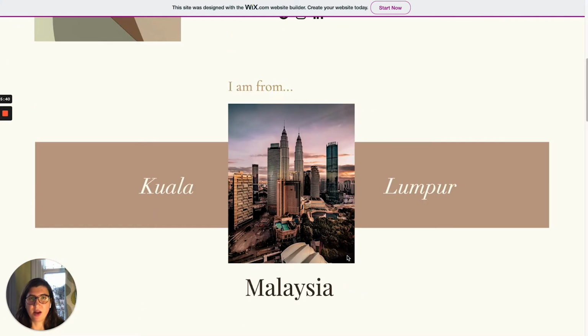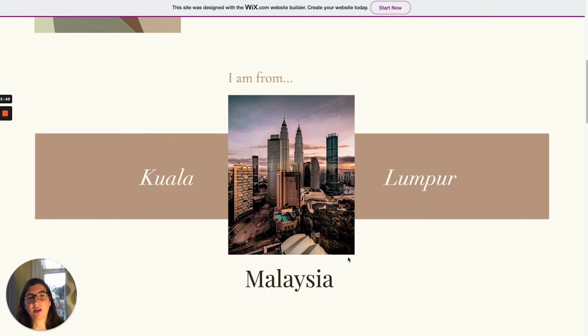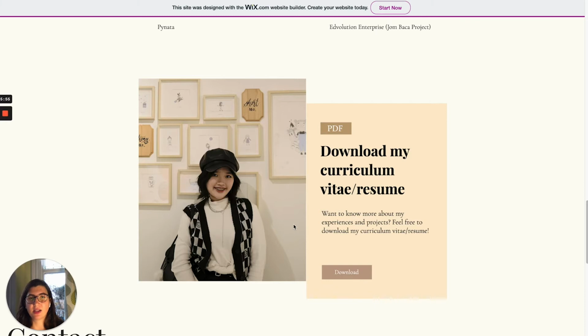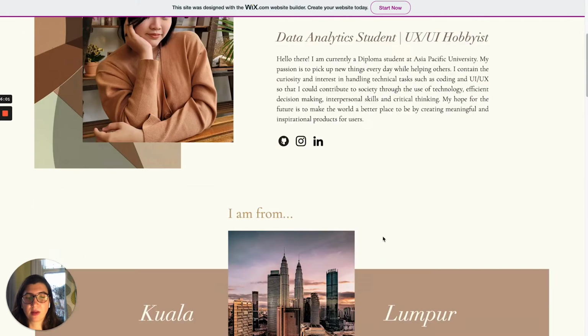About this area, I really like that you are highlighting your background and where you're coming from, but maybe it's too big, you know? It's very relevant on the page. I just wonder, can you move it a little bit lower on the page, or maybe add it into your presentation at the top? Just a suggestion.